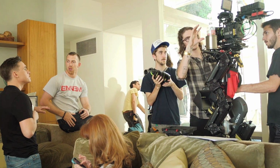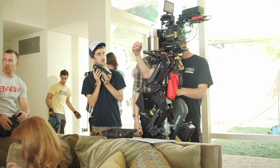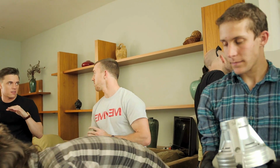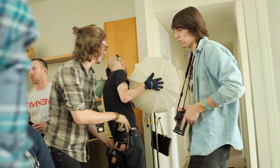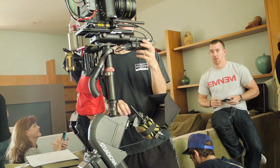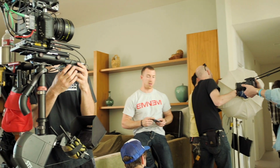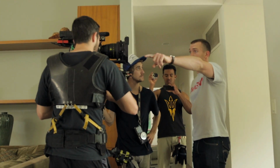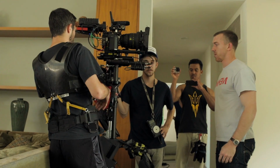Here I'm talking with Jesse as Tom's getting the camera set up with Neil over there. We're talking about basically the runway shot and what's going to happen with the girl. And yeah, there's Tom running off to do something. But yeah, that's the Red Epic with Master Primes, Steadicam by Neil. Neil killed it that day.